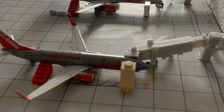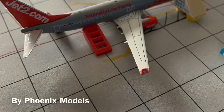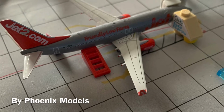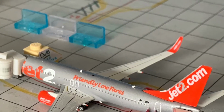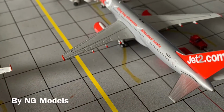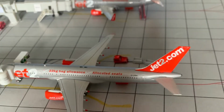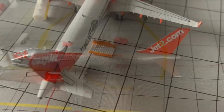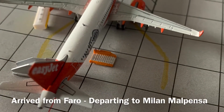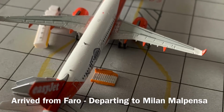And then over at the domestic terminal we have some holiday traffic leaving. Here we have the first Jet2, the Boeing 737-800, which arrived in today from Naples and is making a flight to Gran Canaria, just getting some cleaning on board, and first bags will be arriving very shortly. And next, beside the 737-800, is the 757-200, also Jet2, getting some catering and bags on board, and will shortly be making a flight to Ibiza. This aircraft arrived in earlier from Alicante. And then finally here we have an EasyJet Airbus A321neo, and this will be operating today to Milan Malpensa, arrived in from Faro.